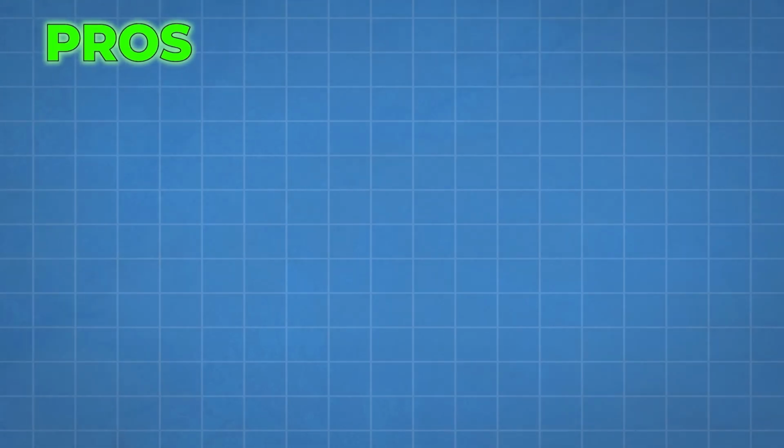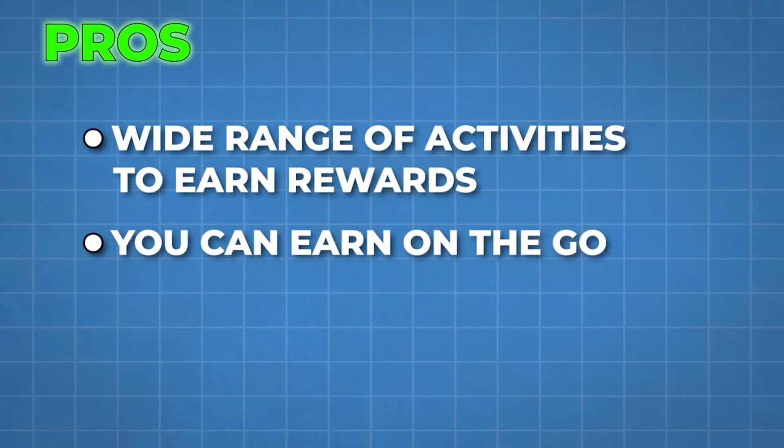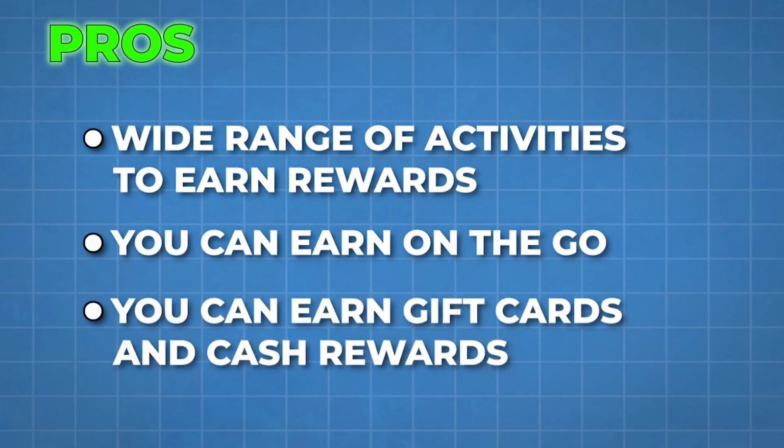So some of the pros here are there is a wide range of activities that you can do in order to earn money, and you can use the mobile app whenever you're bored or you have some free time, so you can earn on the go. Plus, there's a large selection of gift cards and cash rewards you can earn.